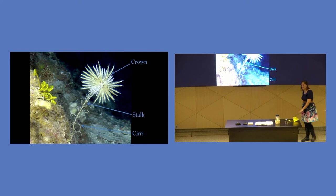So simplistic in their form is basically how we started to view them, especially since until we found these in the oceans, which was about 150 million years ago, we thought we only had them in fossil form. But this is kind of the analogy we were making. We said they have a crown, they have a stalk which they rest on, and then they have these little things called cirri, which we won't talk about too much today. We're actually going to mostly focus on the stalk.